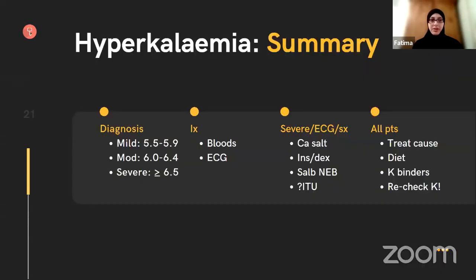So just a quick summary. Diagnosis, you should make sure it's not spuriously raised potassium, obviously. But once you're sure it's correct, then be aware of what level, what severity the hyperkalemia is, so mild, moderate, or severe. Then you need to investigate with certain bloods to try and identify the cause, for example, repeat if you need to, and also definitely do an ECG.